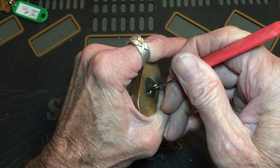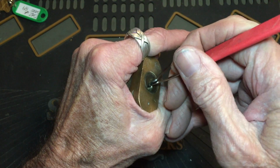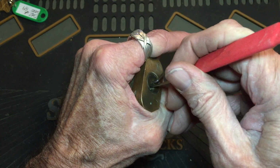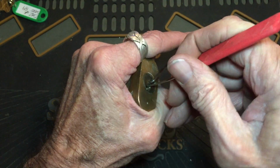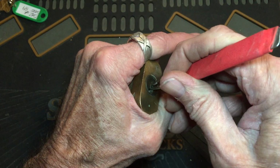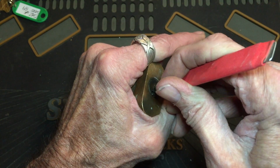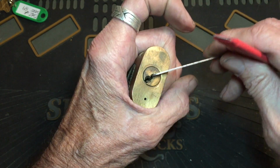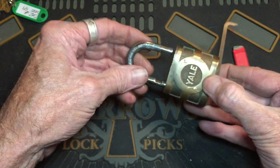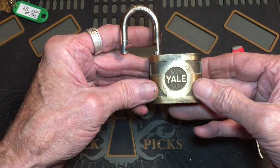I don't know if that was good or bad. I don't know if it actually did anything except just moved it around a little bit. No, I'm not feeling anything now. I think I did that. Yeah. Oh, there it is. Pin 5. Pin 5 got it. I'll be dang. All right, cool.